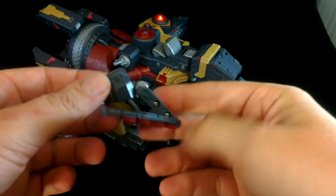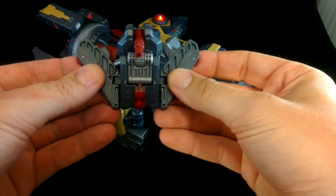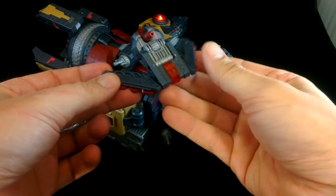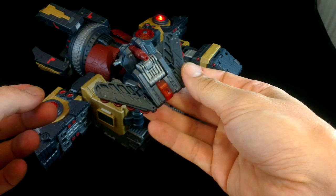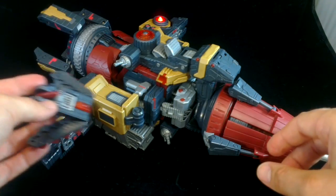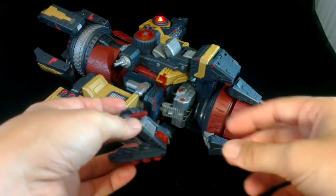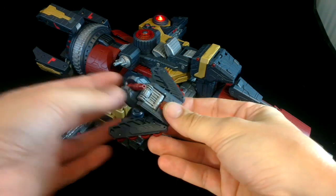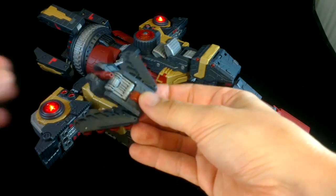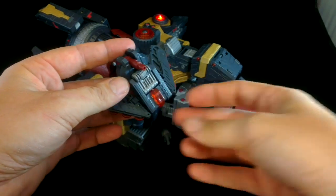The little Omega tank that I showed you before has the ability to fold out these treads and make kind of wings. So I'm guessing that the purpose of this is as a little spaceship to fly along with the bigger spaceship, because there's nowhere for this guy to go when he's in spaceship mode. So he has to be able to get around somehow. So I think that's what this is for, although I can't be 100% sure.